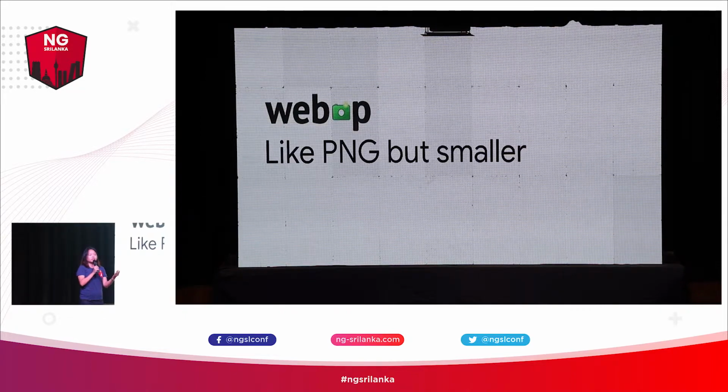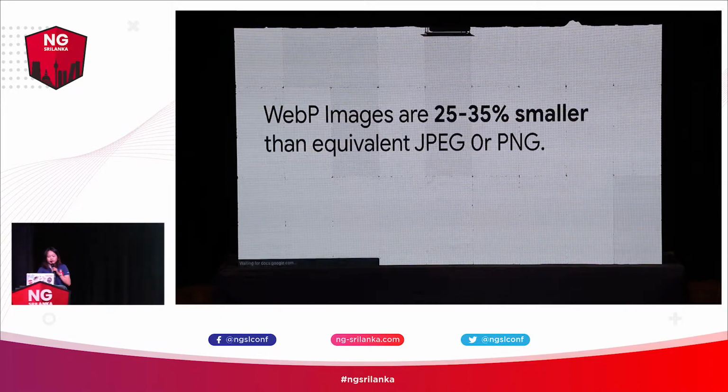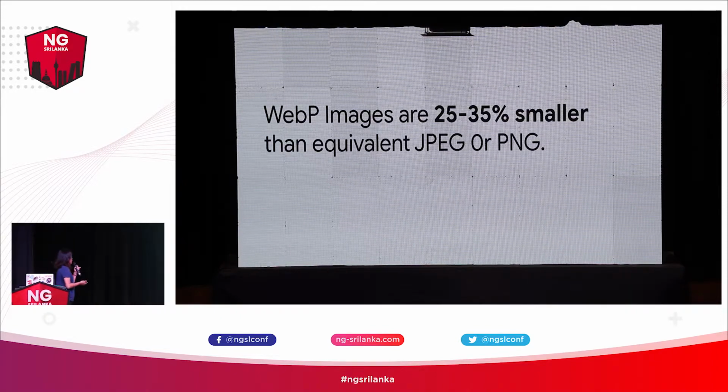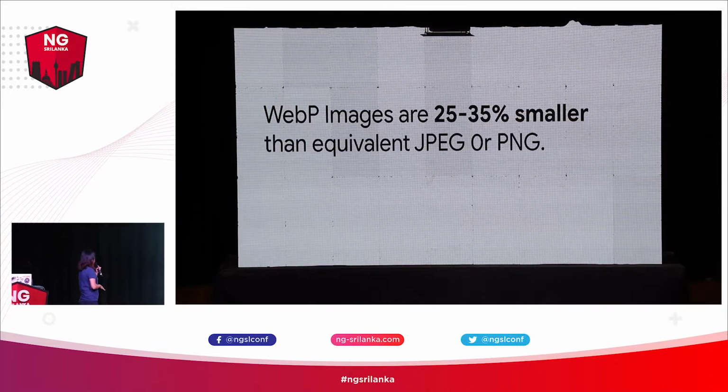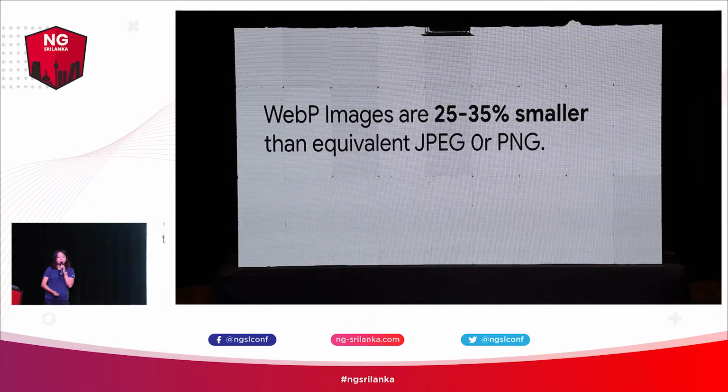So why do we sometimes use PNG instead of JPEG? Because we want the image to have a transparent background. JPG doesn't support that, but PNG does. WebP also supports transparent background. In general, WebP is 25 to 35% smaller compared to the same quality JPEG or PNG.